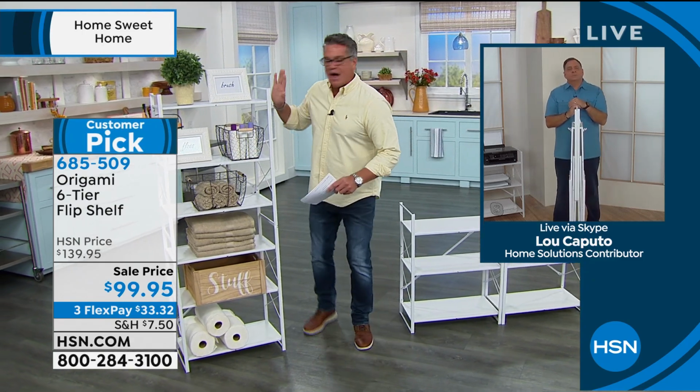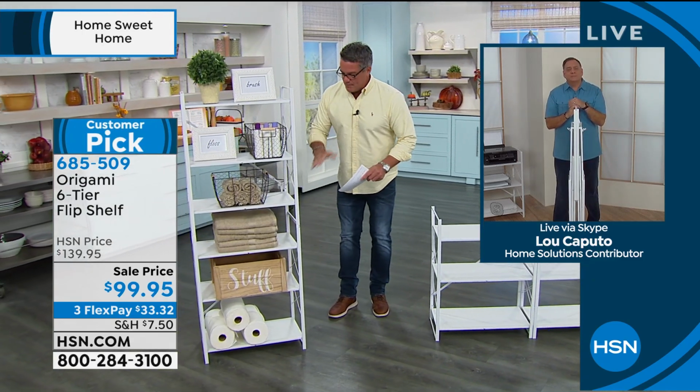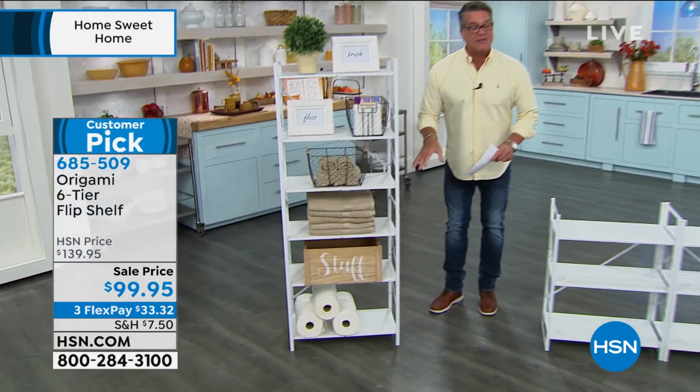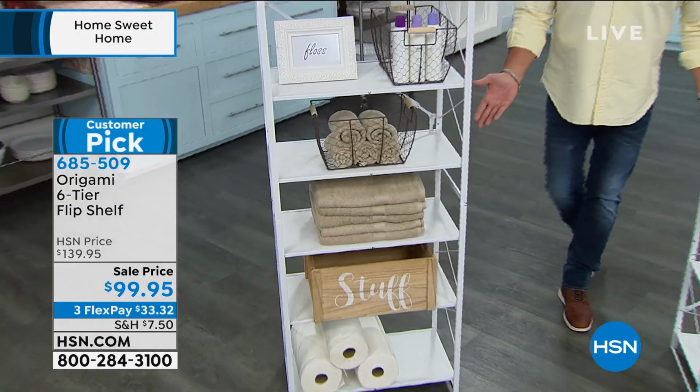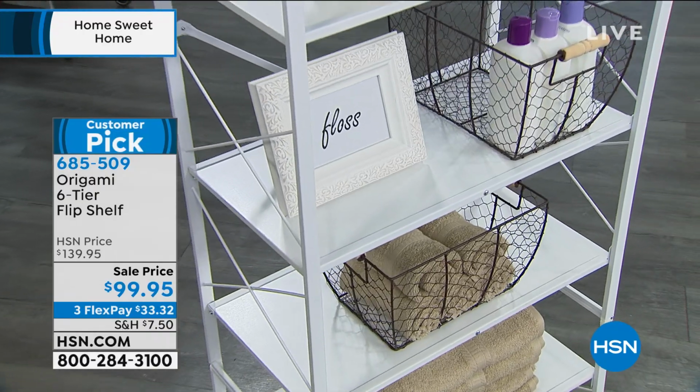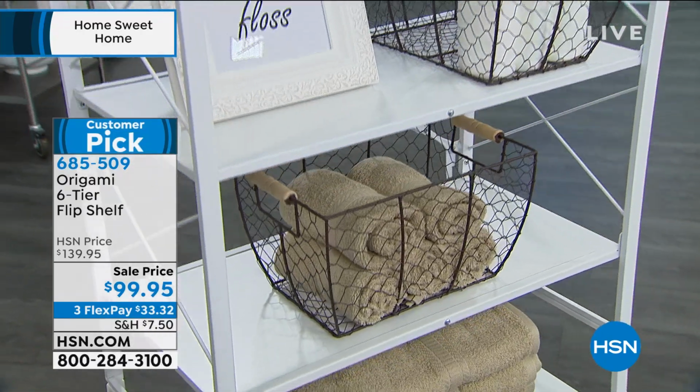People love the industrial metal. They love it. And with that white finish on it, it's beautiful. You've got these solid shelves that go across, so nothing's gonna fall through. But Lou, having two options, I mean, it's the smartest thing to come along in furniture in a long time, right? No, I mean, it's crazy versatile.